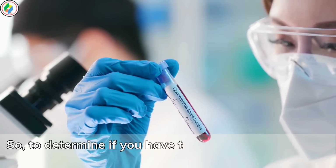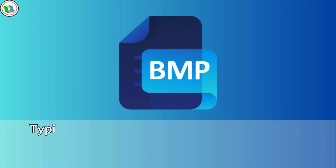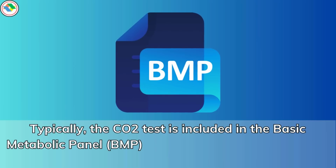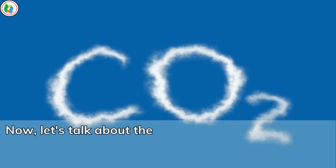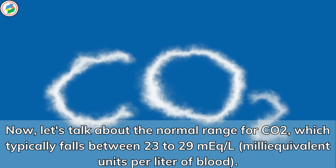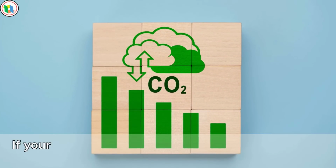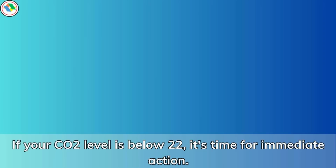So, to determine if you have this problem, you need to undergo the CO2 test. Typically, the CO2 test is included in the Basic Metabolic Panel, BMP. Perhaps you've already had it done? Now, let's talk about the normal range for CO2, which typically falls between 23 to 29 milliequivalents per liter of blood. If your CO2 level is below 22, it's time for immediate action.